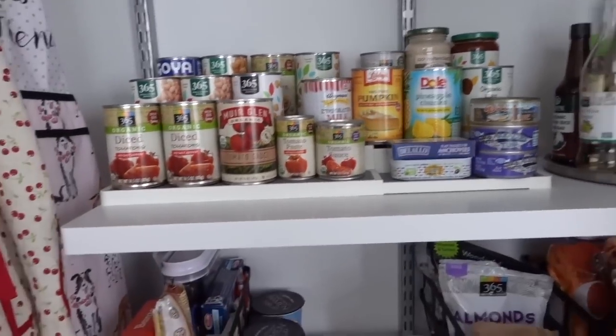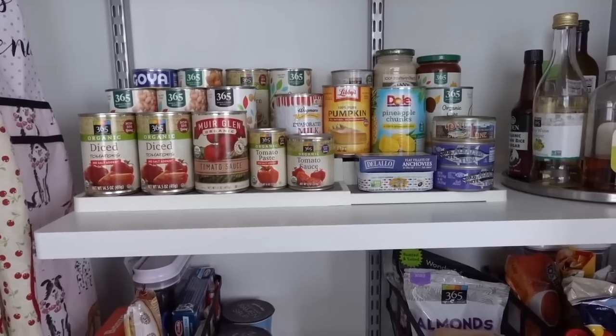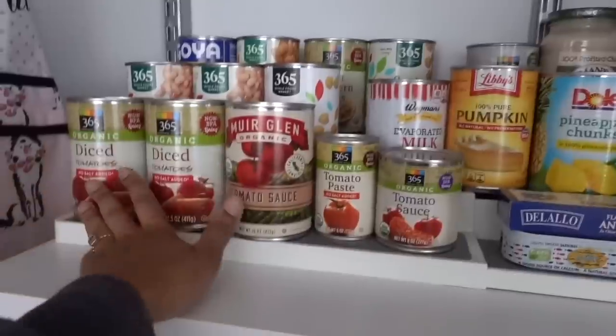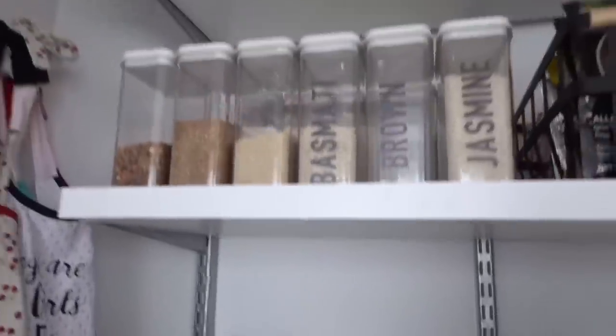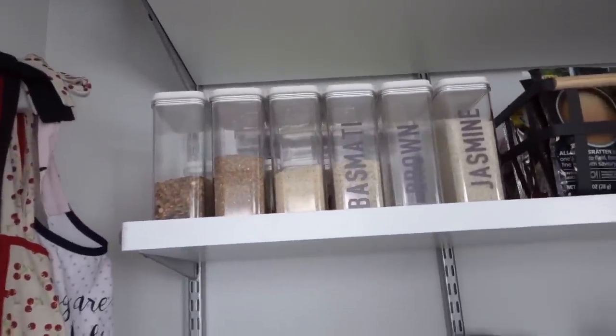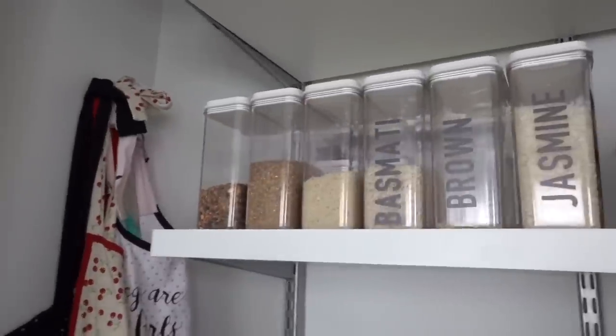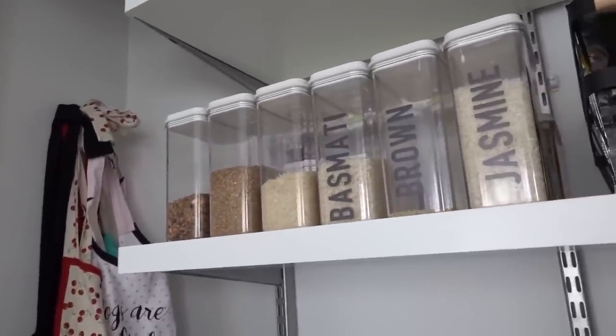We've got all of our cans here. We cleaned up the can organizer. It didn't look that much cleaner, but you know, it's a little cleaner. But we've got all of our canned goods here. And up here, we've got all of our dry goods. I know the labeling is inconsistent right now. I am working on it. That is a project for another day and another video.